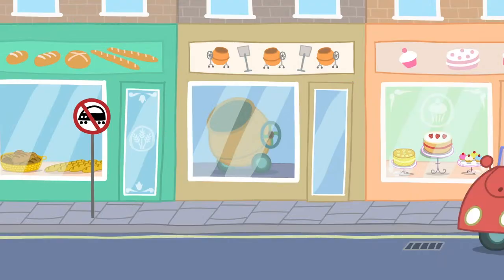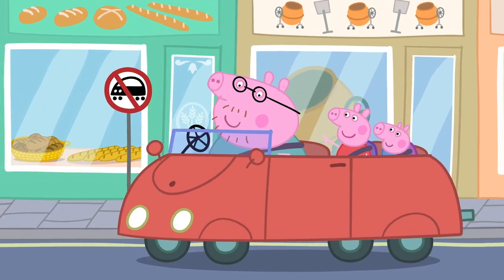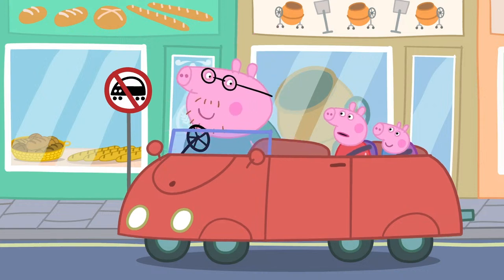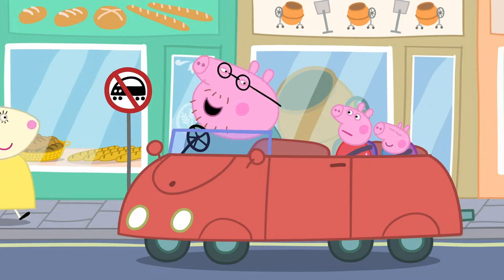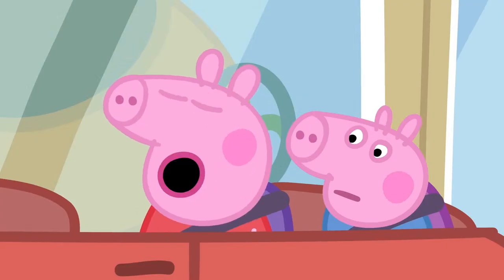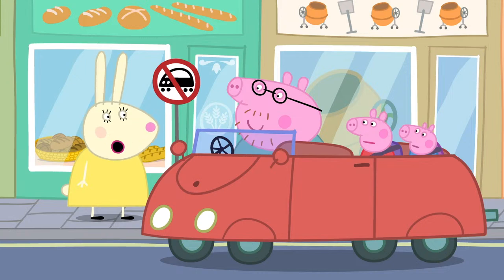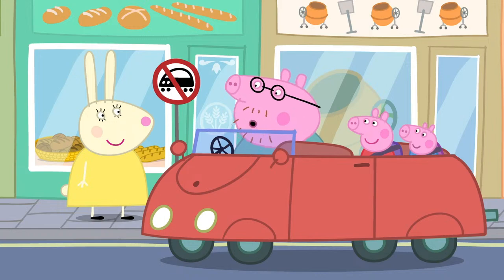This is the concrete shop. What does that sign mean, Daddy? It means you shouldn't park here. So why are you parked here? It's all right, because I won't be long. Hello, Daddy Pig. Have you come to do some shopping? Just buying a bag of concrete. It's so boring. Peppa, why don't you and George wait here and help me do my job? Thank you, Miss Rabbit. I won't be long.